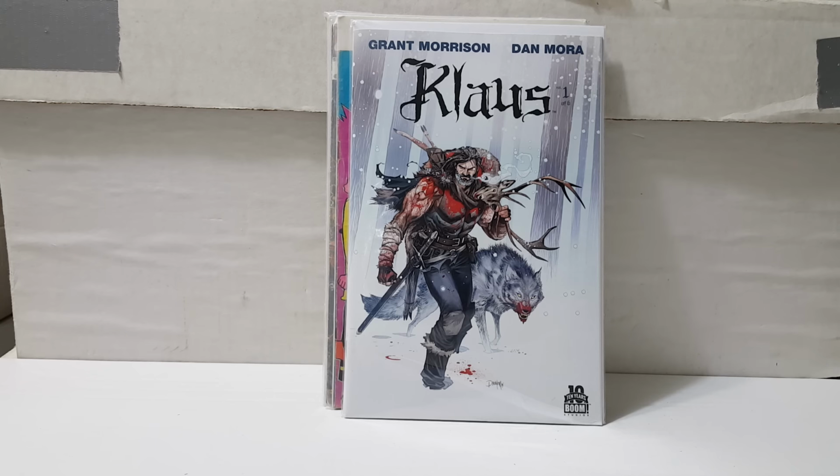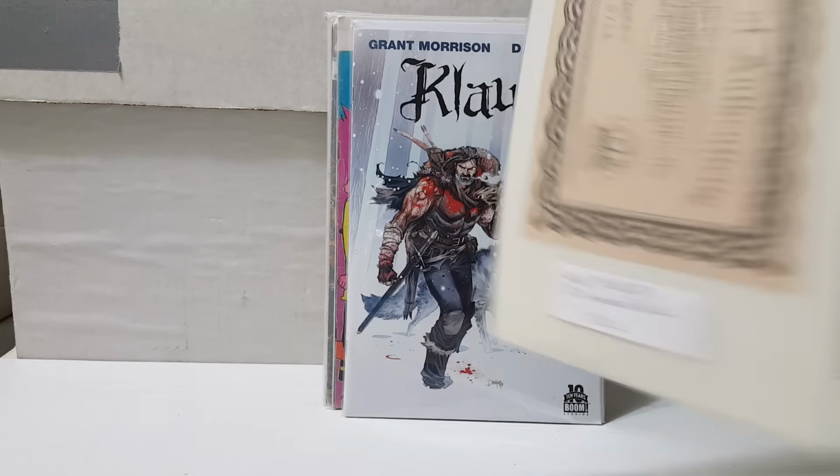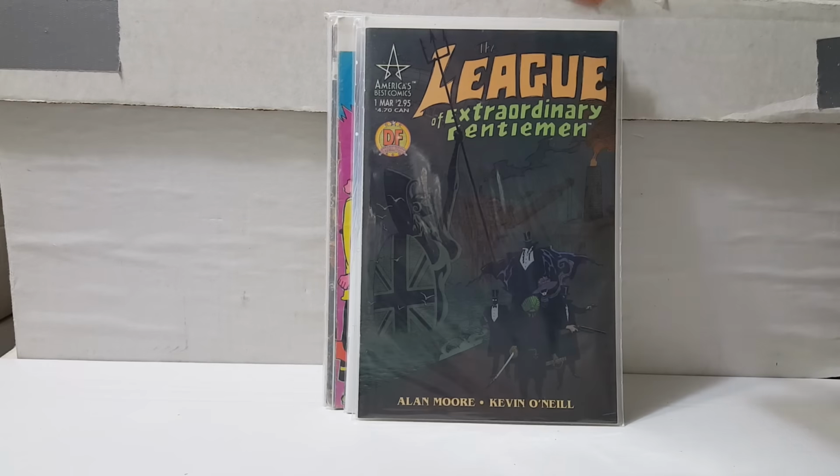I'm a huge Alan Moore fan, and I love League of Extraordinary Gentlemen. This is the Dynamic Forces version of number 1. This was limited to 5,000 copies. It does have the letter of authenticity, so happy to have that one.